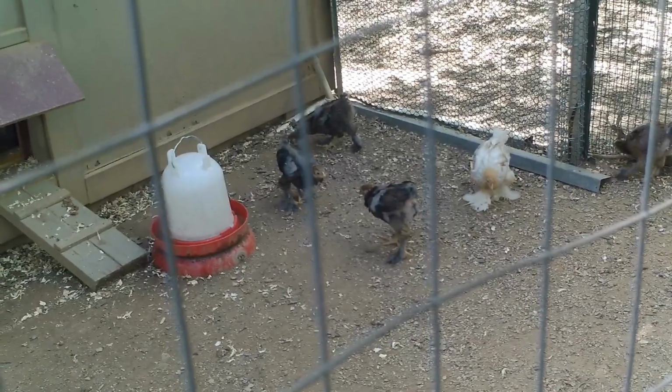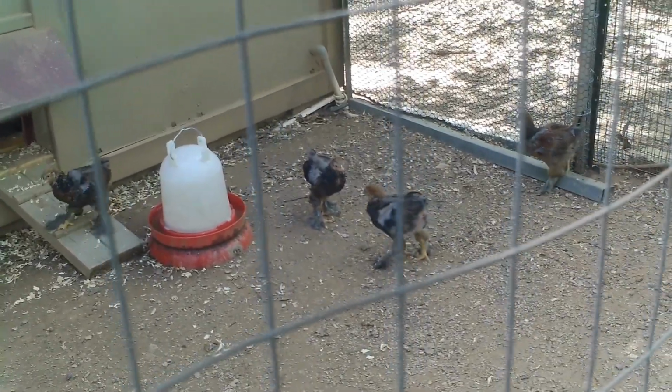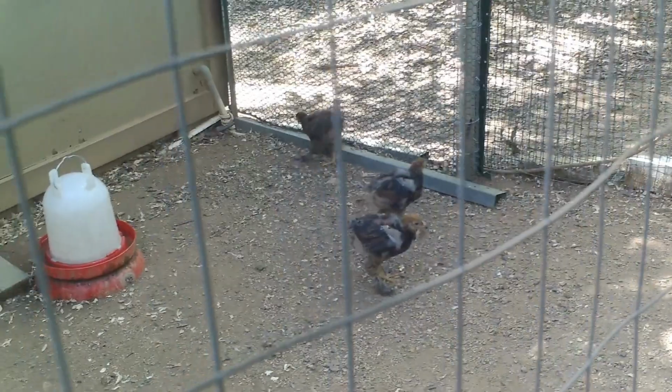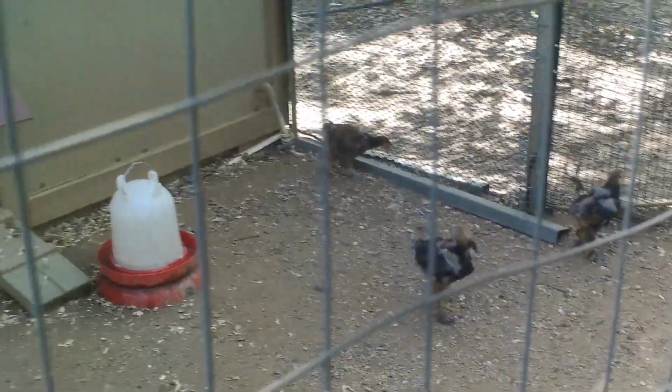Yep, they are already into it, aren't they? And the barred rocks, they don't do this. And so when they get picked on, they don't know what to do. They really scream and yell. I did see the biggest barred rock male stand up for himself a little while ago, which I hadn't seen. I guess he figured out he'd better, right?